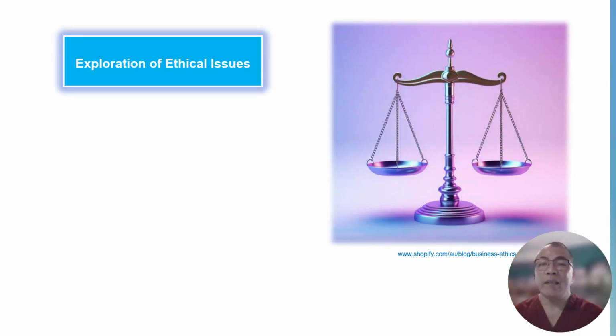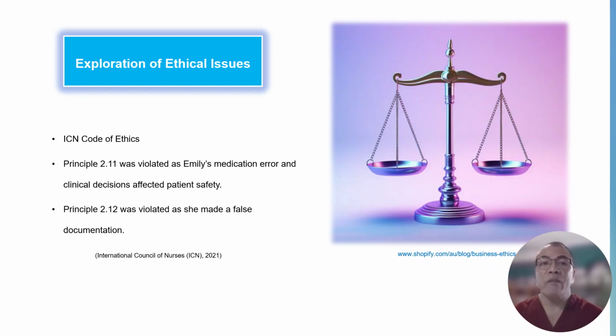Let's dig deeper by discussing the Code of Ethics established by the International Council of Nurses as a valuable ethical guideline for nurses. Principles 2.11 of this framework states that nurses must promote ethical conduct when any errors occur. They must ensure patient safety and transparency in their practice. However, Emily did not take any ethical actions after making the medication error. She also avoided making ethical decisions to protect patient safety because she prioritized masking her mistake instead of attending to her patient's urgent need, such as checking vital signs, since during that time her patient was having respiratory depression.